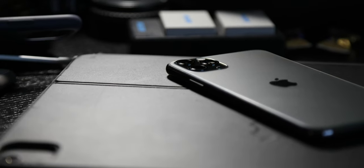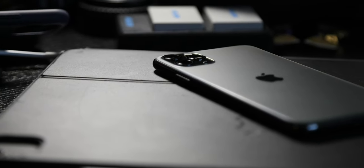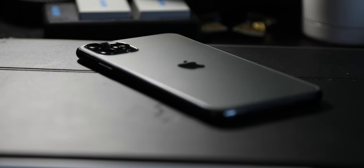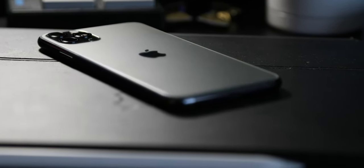Now the sides of the phone are of course a polished stainless steel. And for some people, they really like this, and for some people, they don't. Of course, with the 15 Pro and Pro Max, now you have the titanium, and it's kind of like a brushed titanium, so it looks a lot more like the aluminum. So if you're not a fan of the polished stainless steel, of course, the regular 11 had the aluminum sides, and if you're looking for a modern iPhone without the polished look, of course, you can look towards the regular iPhone series or the 15 Pro and Pro Max.